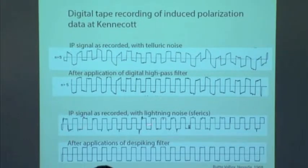Another kind of problem in the field recording is spherics, or little bursts of lightning noise. And there, again working with a computer, you could just do different experiments in terms of removing different kinds of noise.